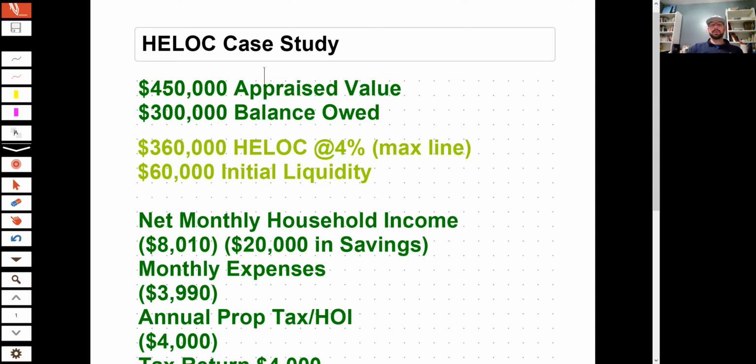Now, another cool thing that the bank will do is they'll take your appraised value. So it's $450,000, and they'll give you a line of credit of up to 90% of that. We're going to use 80 because we're going to be conservative. So 80% of 450 is 360,000. One way to think about it is like a credit card. Not that I'm a super huge fan of credit cards, but it's easy to understand. Pretend that you have a credit card on your house with a maximum line of 360,000. That's the easiest way to understand it. And say you owe $300,000 on your credit card.